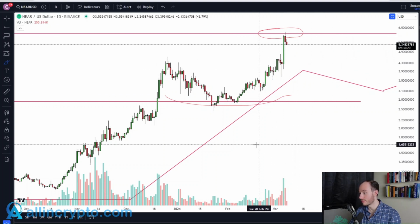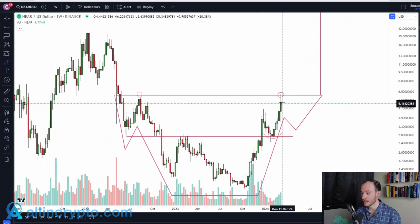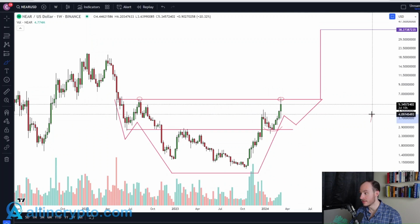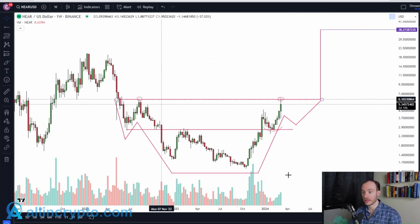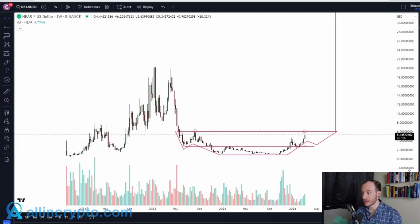Don't expect too much of a pullback. Remember, this is a bull market. But if Near Protocol can successfully come back up after ejecting here and take the $6 mark, you are, in my opinion, then on your way to that $38 mark. If we take this off log to show you what that looks like, it will look pretty spectacular.